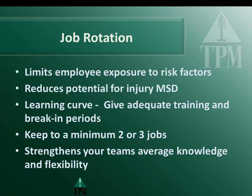So in the long run, once that initial training or break-in period or that learning curve has been overcome, you'll have a very diversified knowledge base within your workers so that you can really run smoothly production-wise. So you can benefit from reducing the exposure, reducing the injuries, and also increasing the flexibility of your personnel.